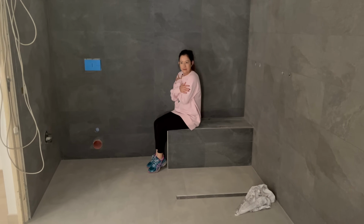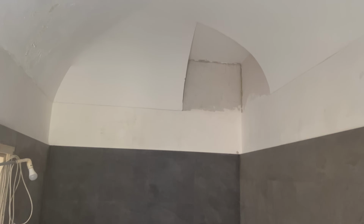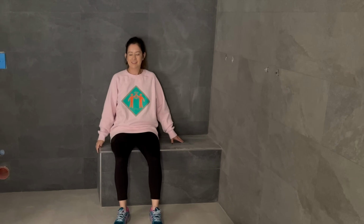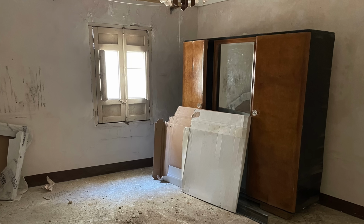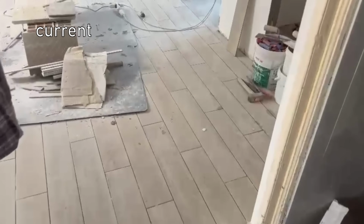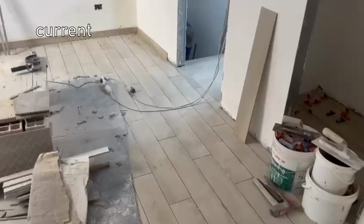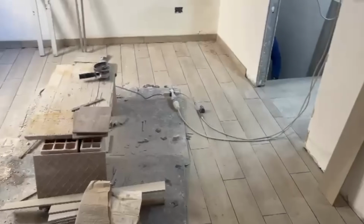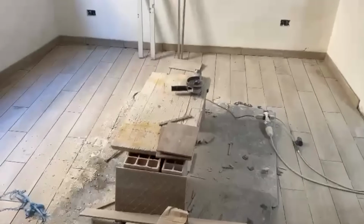I'm showering. I feel like I'm in the spa. Gary, give me a massage. Something you don't often find here in Europe, a big old closet.